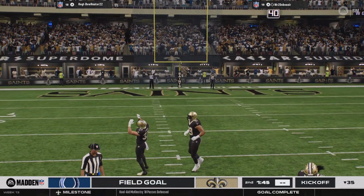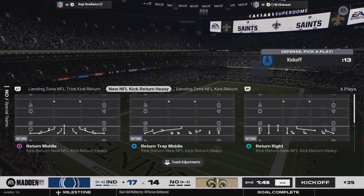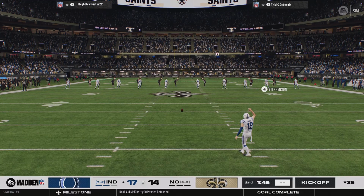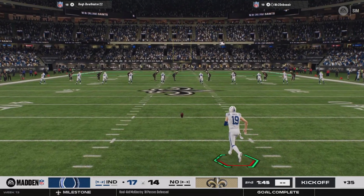Sly's kick is up and good. And they've taken back the lead. You'd expect him to make most of those attempts from this distance, but it's never a lock. So they'll happily take this and finish off the drive with points.